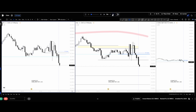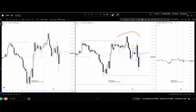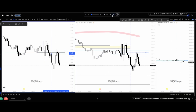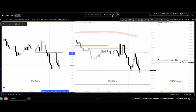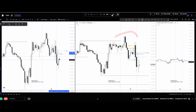Open, high, low, close. Okay, so price is ripping downwards now. Let's see if I can get a 15-minute model. So here would be your 15-minute C2. V-shape reversal. I don't have a 3-minute CISD. I don't have a 3-minute CISD.